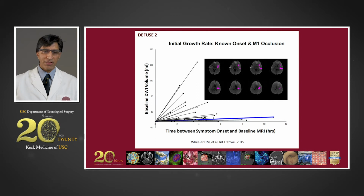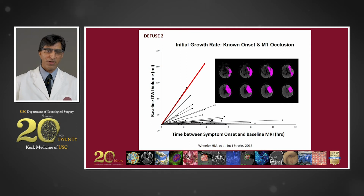So all of these lines on this chart represent different patients who had the same type of occlusion, a thrombus or blockage in the proximal segment of the middle cerebral artery. And these patients were then imaged at various time intervals, and the degree of permanent infarct, depicted as the regions of pink on the accompanying MRI scan, is measured quantitatively. So for instance, this patient here depicted with the blue line has a relatively small volume of stroke even more than 10 hours since the onset of symptoms. Conversely, this patient here depicted by the red line has a very large volume of stroke after just 3 hours since the onset of symptoms.